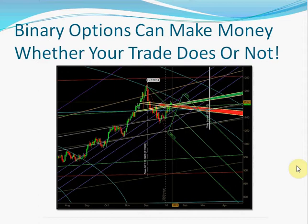Binary options can make money whether your trade does or not. That's one of the beauties of binary options. You can have a trade that normally you would have lost money on, and with a binary option, you can still come out ahead.